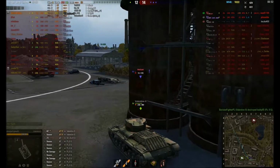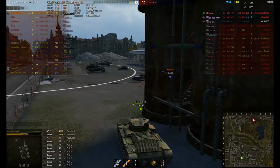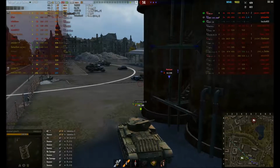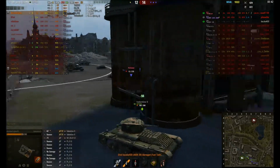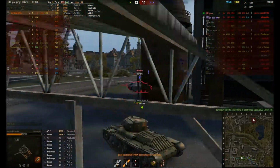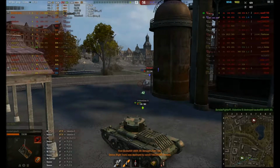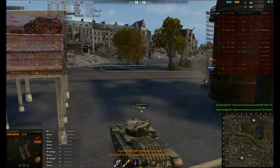Well, it would be a good thing to do against most tanks, but of course the Hetzer has got the derp gun, and the derp gun fires HE, and HE will still hit even through. Oh, he's taken out that. Now comes the Hetzer. Can he bring his gun round in time? No. Oh, but he got lucky. Oh, he got very lucky.